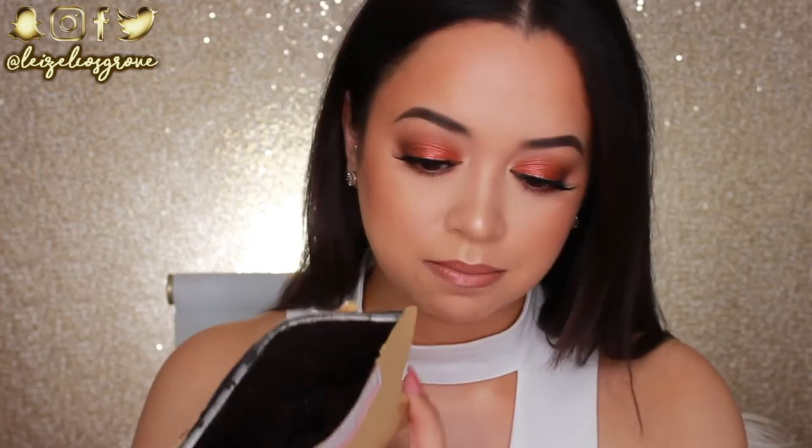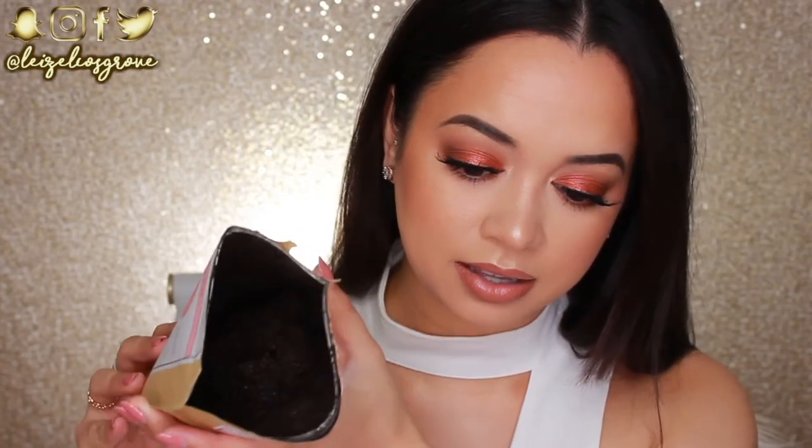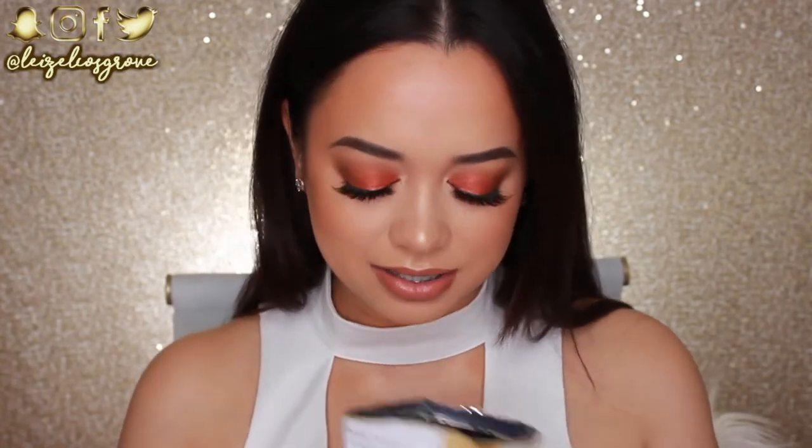Okay. It looks like a bag of dirt. I don't know if you guys can see in there, but literally it looks like a bag of dirt. It smells so good though. Oh my goodness. If you guys don't know me, I love coffee and I love coffee scented things. It smells so good. So this is basically a coffee body scrub, which works amazingly when it comes to exfoliating your skin.